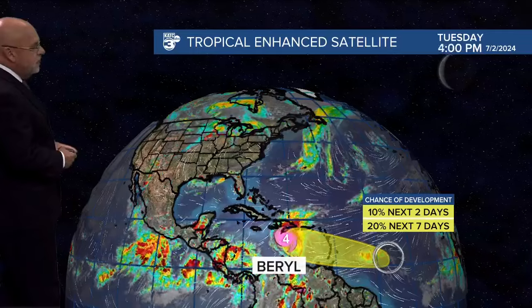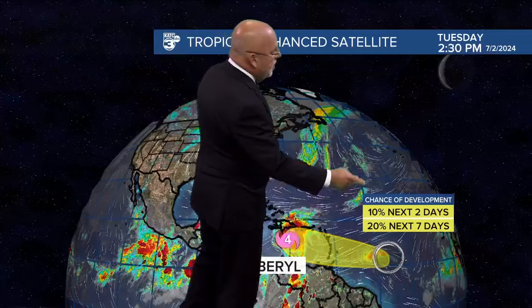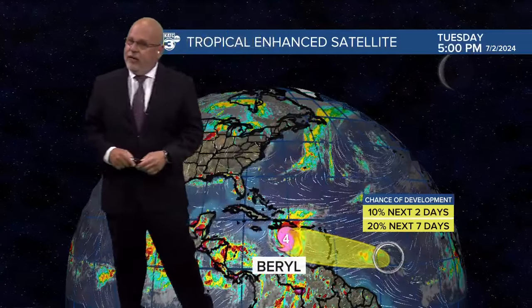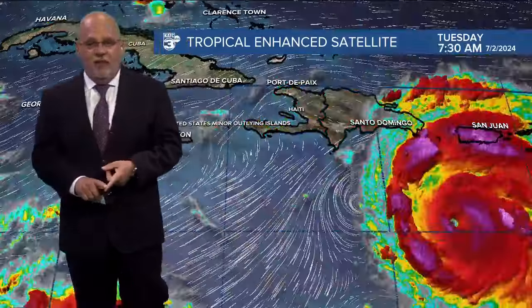So here's the big picture as we open it up into the Caribbean. Of course, we have Major Hurricane Beryl, and that system following it is looking like it doesn't have much of a prayer of developing. That has been the trend over the last couple of days, so that's the good news. The bad news is this has been a bad hurricane. Hurricane Beryl maxing out last night as a Category 5 with 165-mile-per-hour winds.